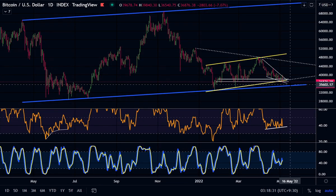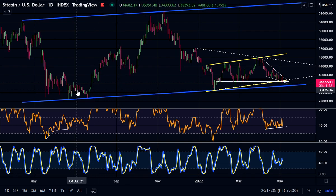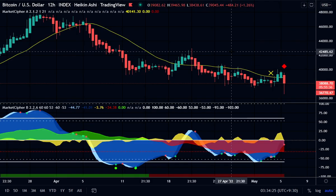Perhaps we see one more drop down to this blue trend line on this parallel channel. Like we did here, we saw one more dump back down, and then we got the bounce. But we'll have to see how that plays out. And over to Market Cipher now.